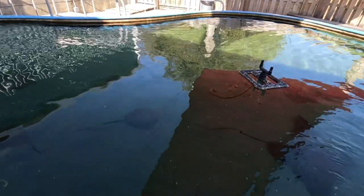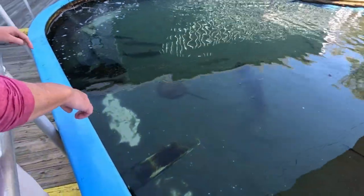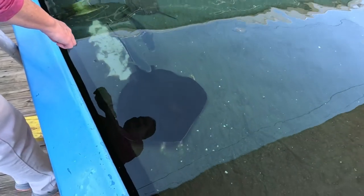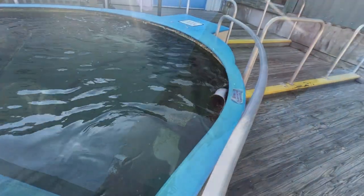These are some pretty good sized specimens in here. There's a hammerhead. Fingers in there. Oh, here comes another one. Here comes one. It's still staying kind of low. I'm not sure what kind of rays these are. Some big ones in here, though. Wow.